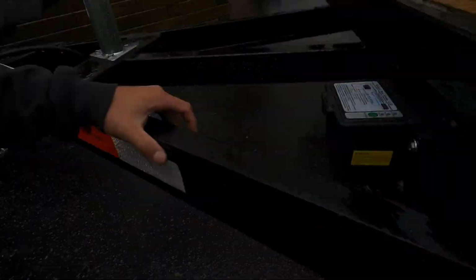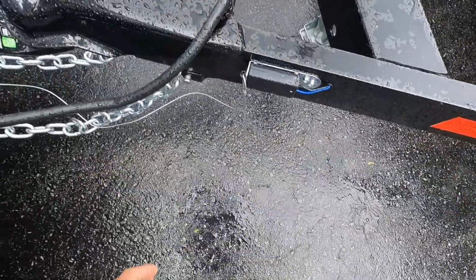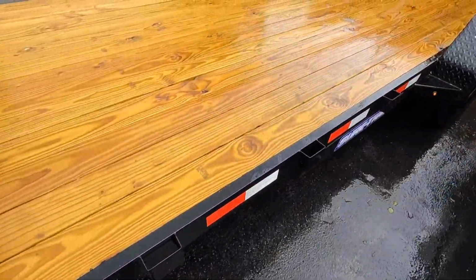Felt like nothing was there. It's got this breakaway battery box. The breakaway right there. Yeah, it's pretty sweet.